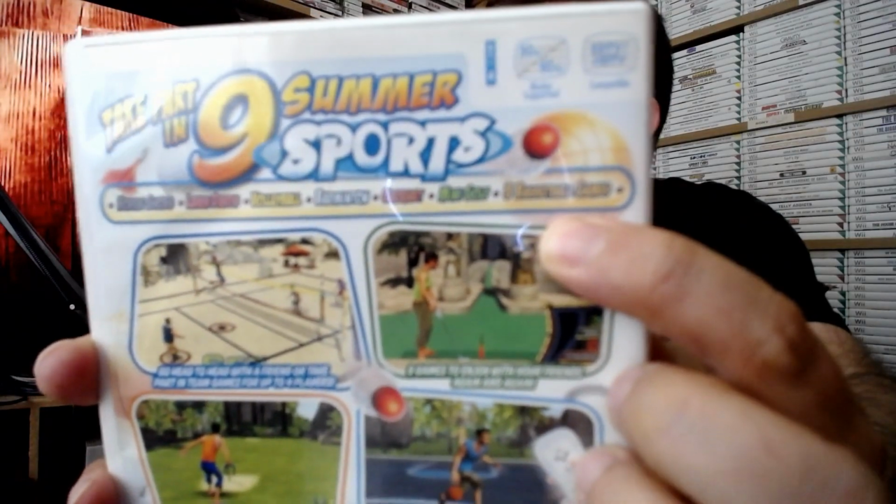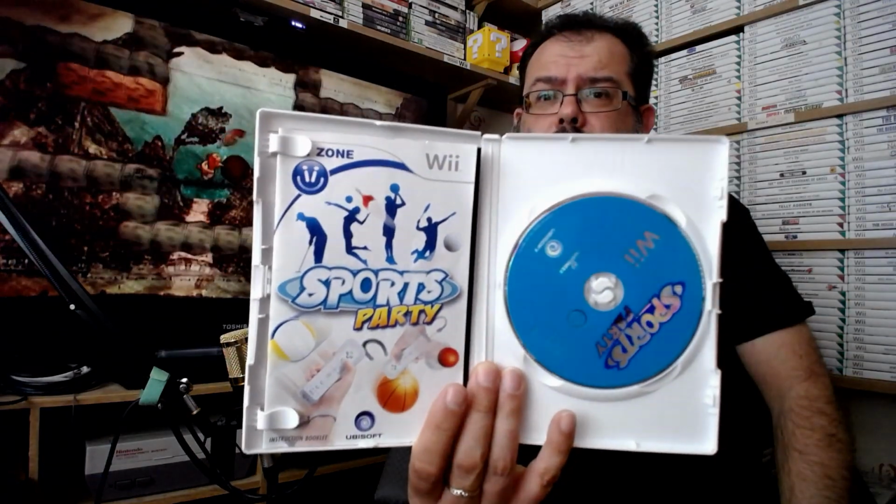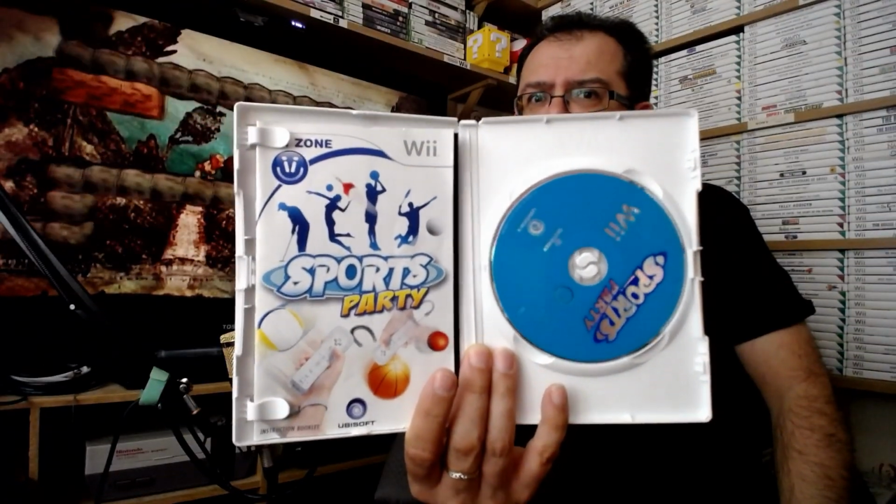It actually says there three basketball games. So they thought of 6 sports and basketball, and then of those 6 sports, basketball has 2 versions of it. What? I mean, obviously the only urgency and care that's gone into this game is to quickly turn it out and make some money out of it. So that was 10p. Oh yeah, another 10p game. We love 10p games here.